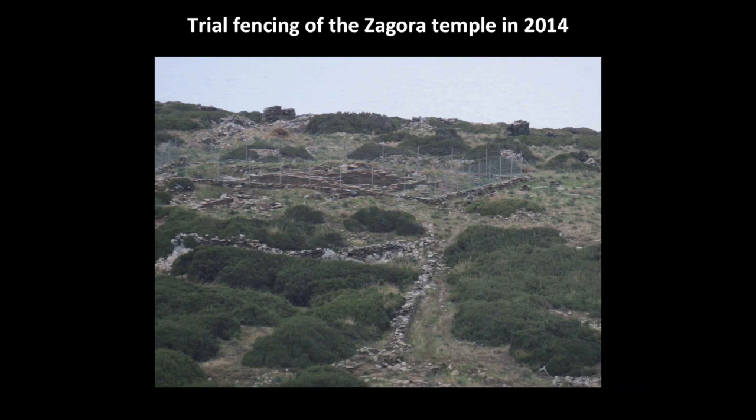And then finally, I mentioned before that Kostis and Dimitris had a generator on site to be able to fire up their concrete mixer. Now, that concrete mixer was needed primarily for the construction of modern fence post bases. And this was because, not as part of our proposal, but as part of the Central Archaeological Council's approval of the proposal we had put forward, we were asked to erect a fence around the conserved areas of the site.